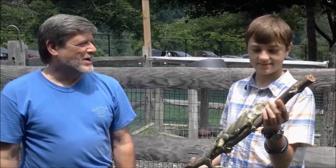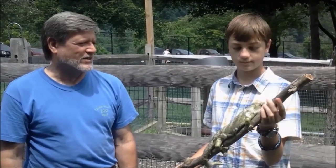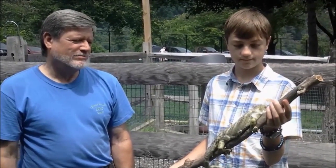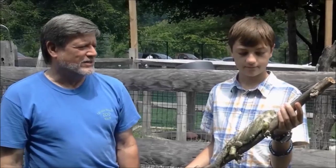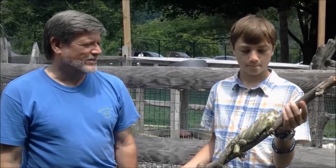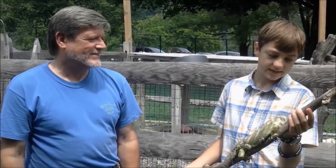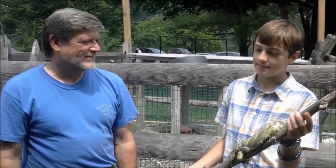They're pretty laid-back lizards. They're generally docile, unless they're ready to have young. Then they might get a little feisty in defense of their offspring. What is that stubby nose or snout adapted for?